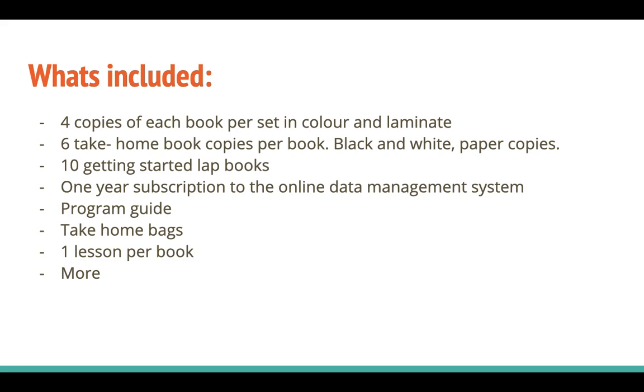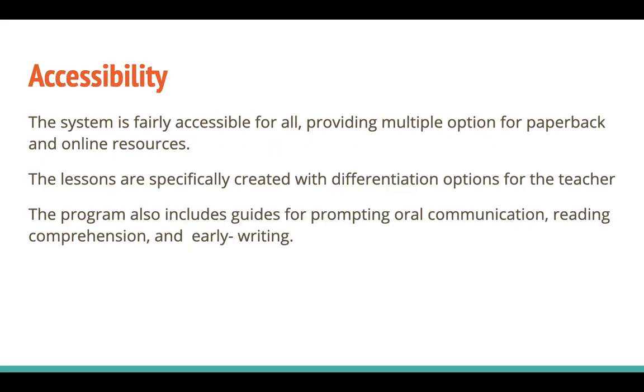There's CDs that come with videos and guided lessons online that you can pop in and show students and have them work through that themselves with a pre-recorded opportunity for them. There's a lot of things in each box, to the point where if I were to list them all, I'd probably have 4 slides. So accessibility, the way I kind of interpreted accessibility is, does this differentiate?